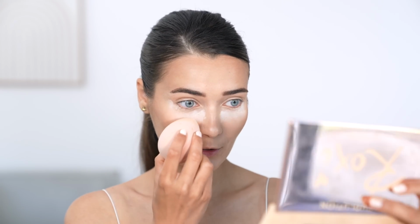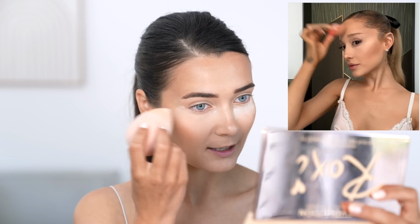So now that my under eye is all nice and crusty, it's time to take away the excess with the beauty sponge. So she basically just flicks it off of her face, and I can already tell my eyes are gonna be so dry. Okay, they are dry as heck, and when I smile, they're definitely gonna crease, but on camera, they look incredible. Gosh, where are my designer under eye bags? They are gone, girl, they are gone.